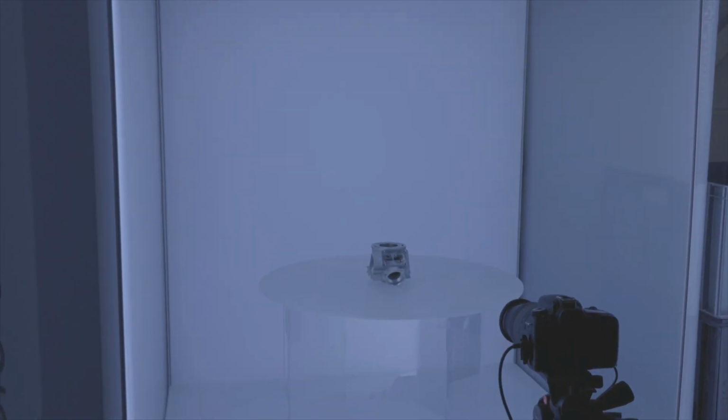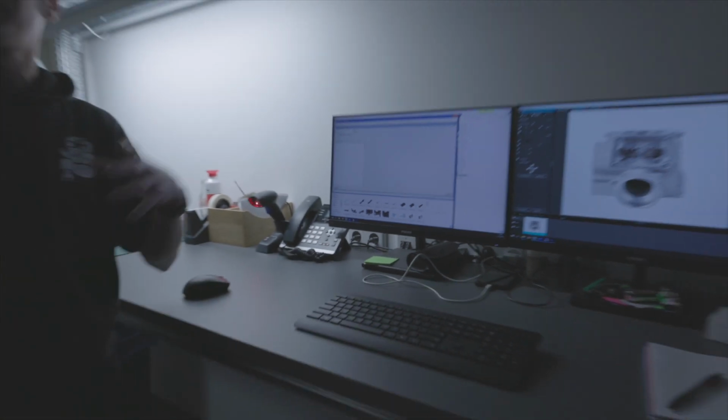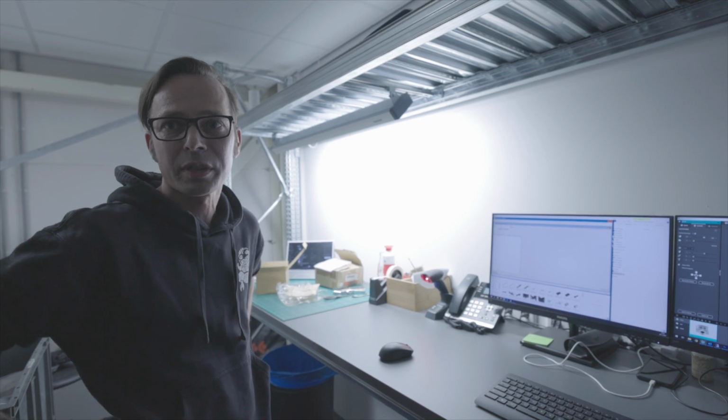And then all pictures are checked by someone else to see if there's no mistake made or whatever. Or some old parts have no prices on, so they have to fix the price. So after this it goes to someone else and he's checking it, and then it's going on the website.